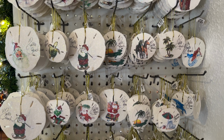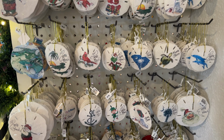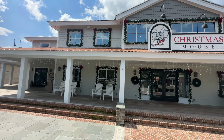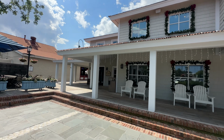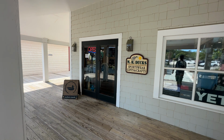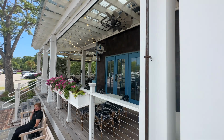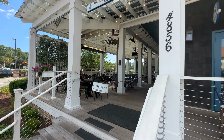But I found these sand dollars with Myrtle Beach on them as a pretty unique little take-home item you could get from this store. Right next to the Christmas Mouse over here in the corner is MR Ducks, which has a number of casual wildlife apparel. Next to that, you'll see some of the outdoor seating for Blueberry's Grill.